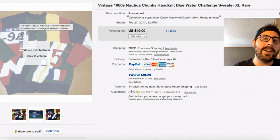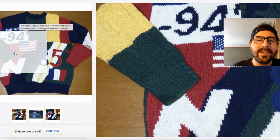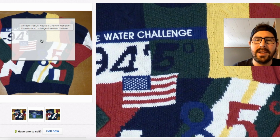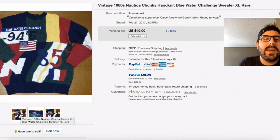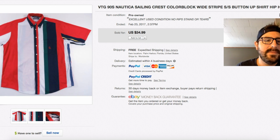This was an awesome sweater. You can even find stuff in the sweaters like this. Look at this. The colors are all over. There's big, huge logos. Some temperatures. I don't know what they are on the front, but there's crazy embroidery all over it, and you see the big N for the Nautica and the big flag. Went good. This went on auction for $50 shipped.